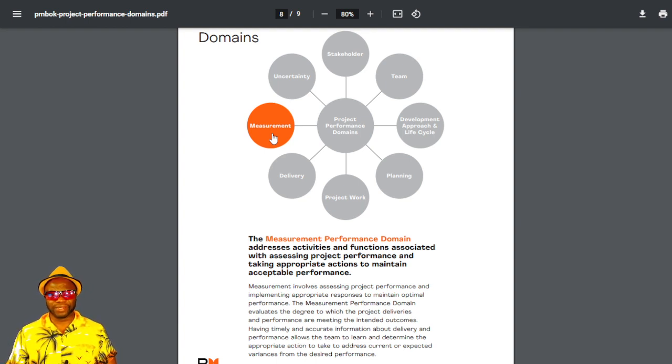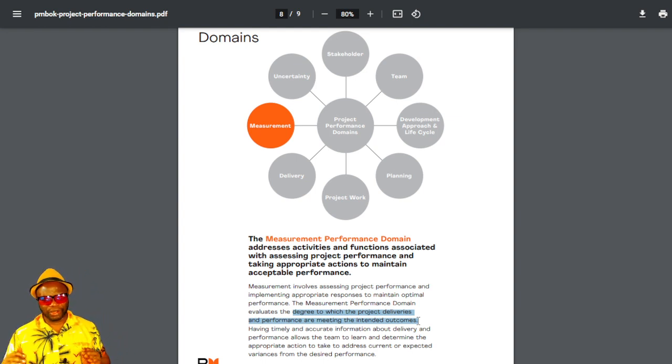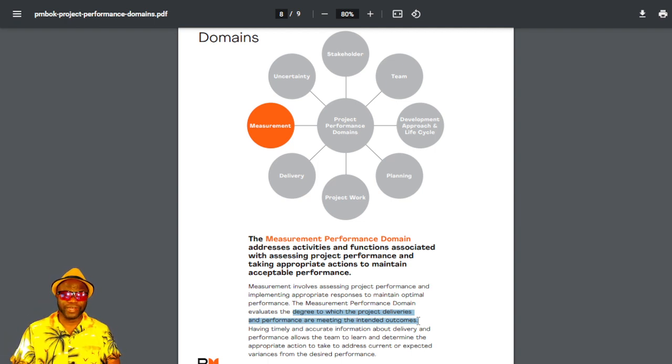I like this domain because it sensitizes the project manager to measuring the right stuff at the right time. It says here the measurement performance domain evaluates the degree to which the project deliveries and performance are meeting intended outcomes. So that means in economies of scale, we need to have our benefits register. We need to have our benefits plan. We need to understand very clearly all the benefits, because remember, the net quantifiable benefits is the value that we talk about all the time. And then you need to understand the implication of delivering that value to give the outcome.